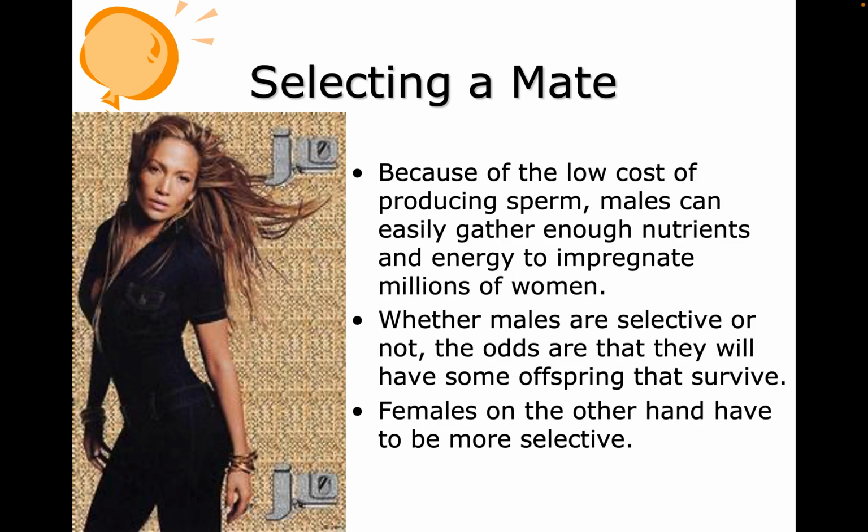Because of the low cost of producing sperm, males can easily gather enough nutrients and energy to impregnate millions of women. Whether males are selective or not, the odds are that they will have some offspring that survive. Females, on the other hand, have to be more selective.